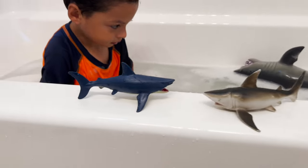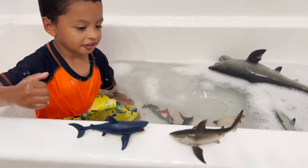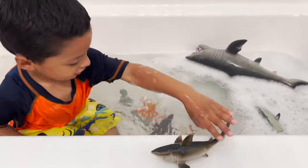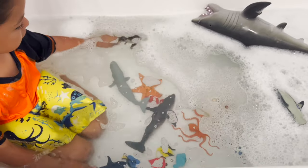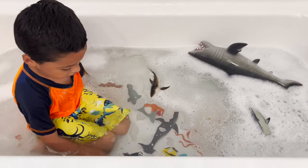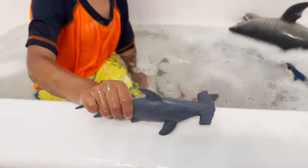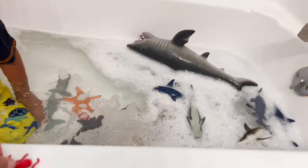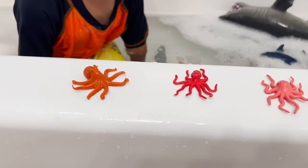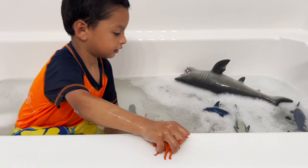We have two more sharks. Let's put them in the water with the rest of the fishes and the rest of the sharks. We have a hammerhead shark. We have our octopus. Put our octopus in the water.